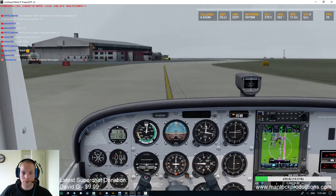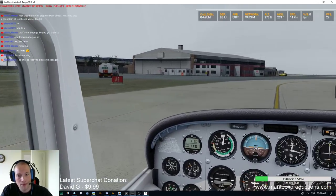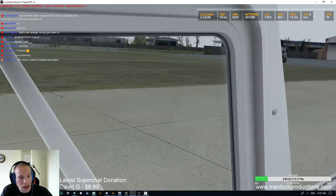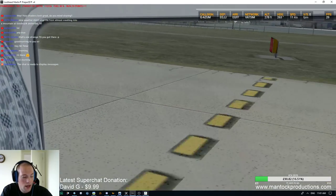There we go. So coming up past Alpha 3, and I love it when VATSIM and everything just works. Hey, your shaders look great. Do you mind sharing?